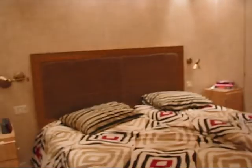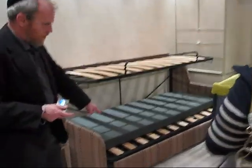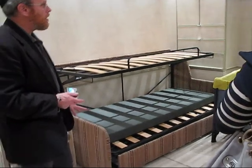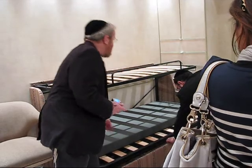So you've got two master suites and two bedrooms, one with four beds and one with... This is a couch that opens up to a bunk bed. That is, plus one opens up. So that's six. Three. That's what those mattresses are.